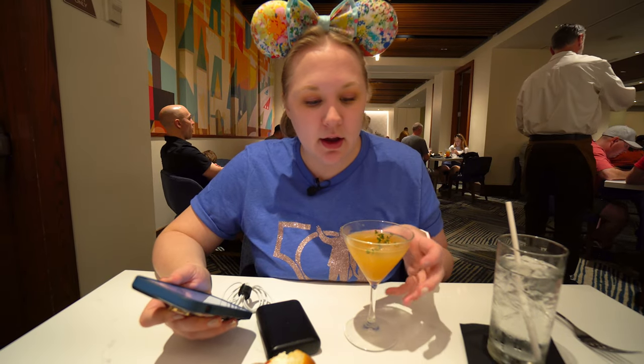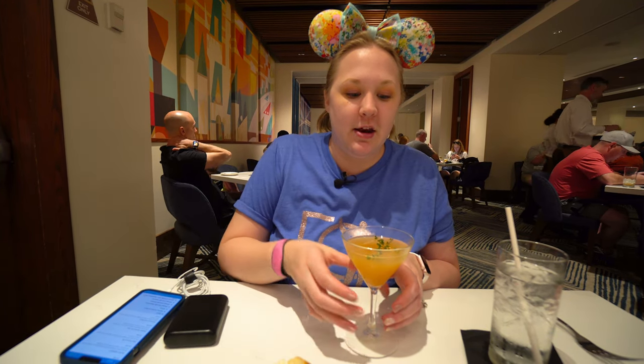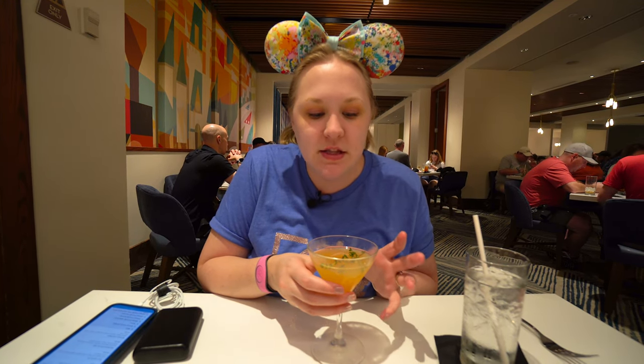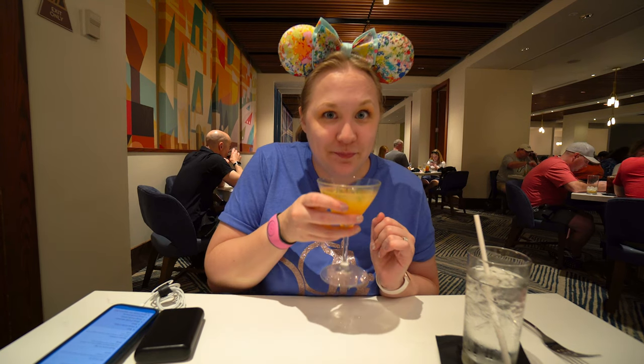Our cocktails just got here, and I got the Pear French 75 with Courvoisier VS Cognac, Pear Nectar, Agave Syrup, Lemon Juice, and Prosecco. It looks really good. It sounded really good. I'm excited to try it. That's incredibly smooth, incredibly, incredibly smooth. It's very sweet. Does not taste alcohol-y. It does have more of that Prosecco taste, I would say. It leans more heavily on that and the agave nectar. Those are definitely the more prominent flavors. That's quite delicious. I love that.